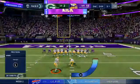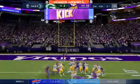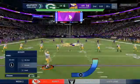So with 4 seconds to go in the half, here's the field goal unit onto the field. From the right hash here, should be an easy one. And this one is right through. So a late 3 there, and that'll help as they head into the break.